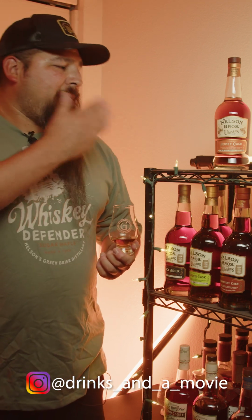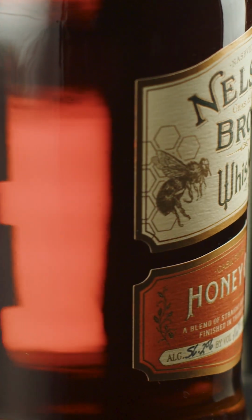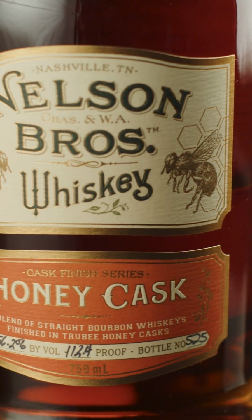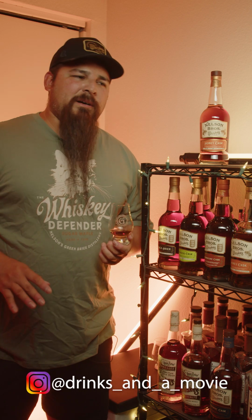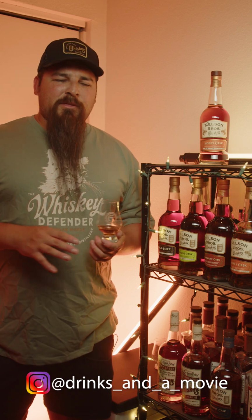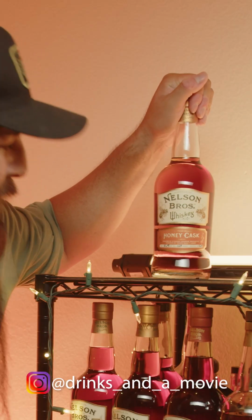So I was very fortunate to be gifted this bottle of the new Honey Cask. This came out a week after we had first gotten there. And then luckily we were able to come back, do the tour as I mentioned, and they gifted me this bottle. So shout out to Dara, Stephanie, Becky, everybody who made it possible. They've really helped me out, setting me up with the tour and all that. I'm really excited for this new Honey Cask. This one is coming in at 112.4 proof.